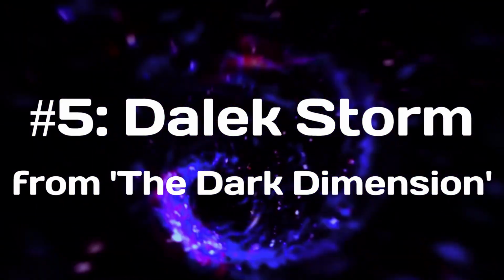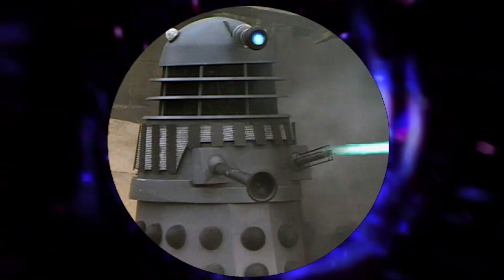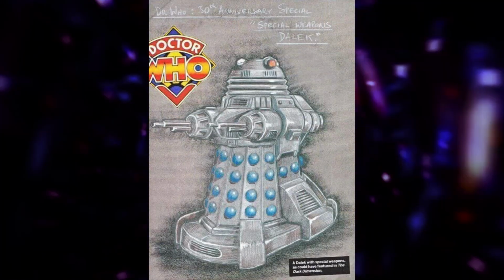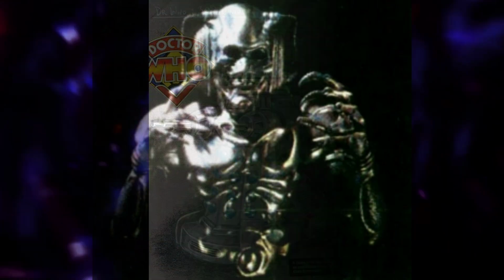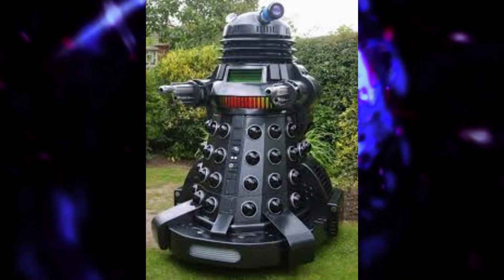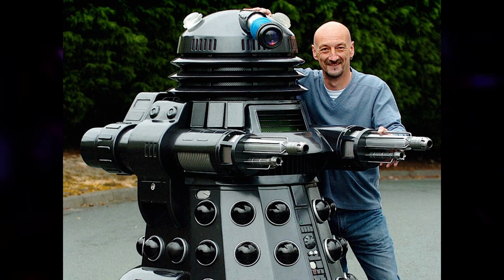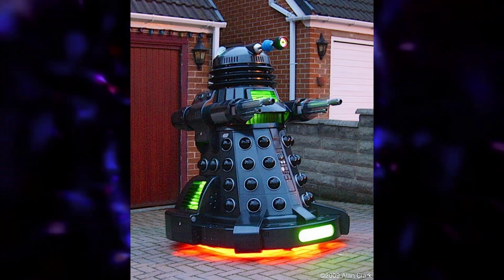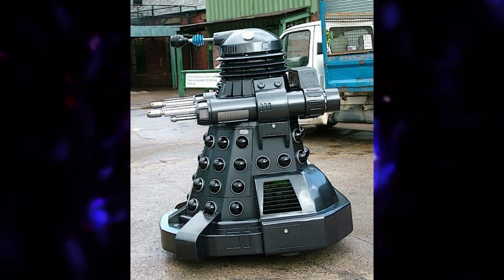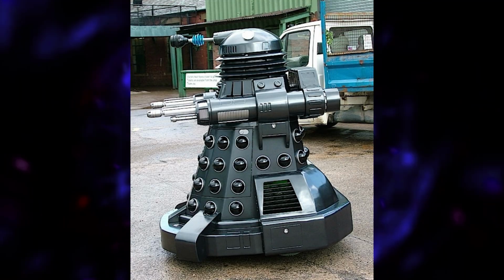Number 5. Dalek Storm. Last but certainly not least is Dalek Storm, a fan-made Dalek prop based on a radical redesign of the Special Weapons Dalek that was created for the ill-fated Dark Dimensions film. Hand-built over a period of 8 months in 2008 by Alan Clark, member of the Project Dalek fan forum, the Dalek Storm is fully motorised, can travel at 8 miles per hour and sports 2 water cannons that can shoot 4.5 gallons of water per minute.